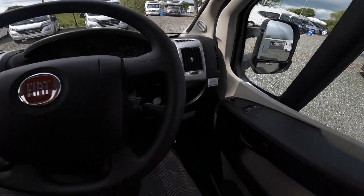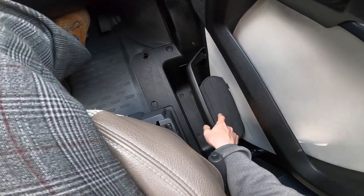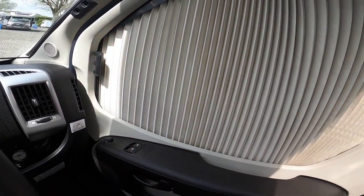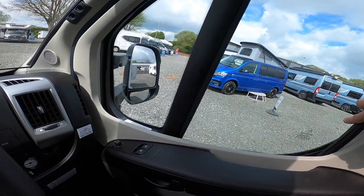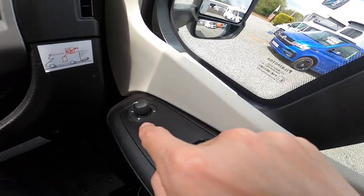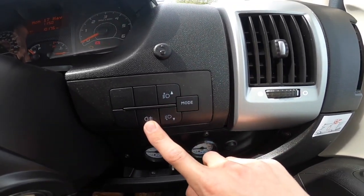So now in the cab, to the right of the driver, you do have your handbrake, tyre inflation kit here, so that'll have the gunk and the compressor in there. You'd pinch and slide along to block the passenger and driver doors out on an evening. And then on the door panel itself, you do have your electric windows and your electric mirrors, which is 2 positions each way, which is top and bottom. Come in here, you've got your headlight adjustment and rear fogs.